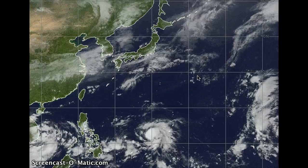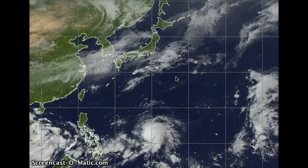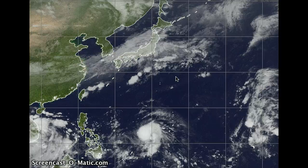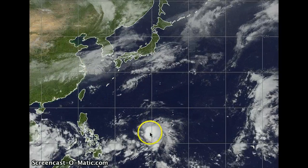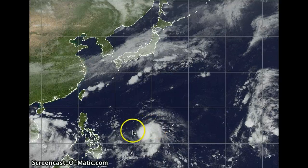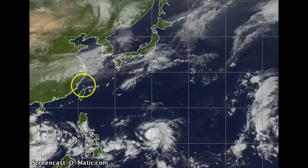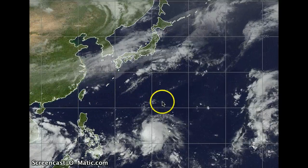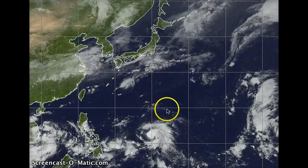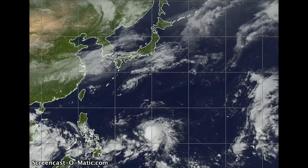Currently, the 14th of October, 2010, going on 15 Zulu, or right around 00 Japan Standard Time. Right now, actually, all eyes are down here on MEGI, or 15 Whiskey, moving off to the west currently. Also have an area of low pressure farther up to the north with a subtropical ridge right out through this entire area, and that's what we're going to be talking about mostly here: this subtropical ridge and 15 Whiskey here. So let's zoom in right now on our tropical storm.